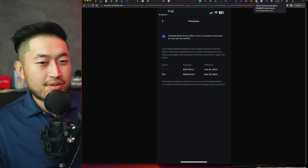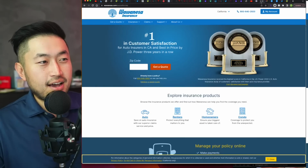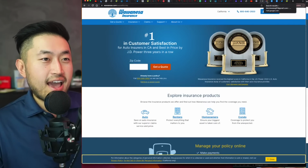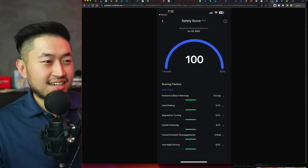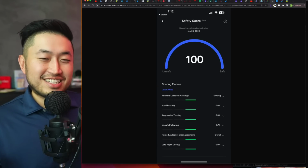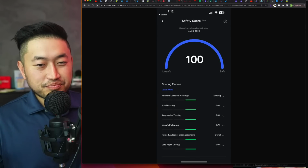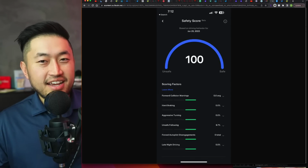But to sum it up, my recommendations: Costco Connect if it's in your area, it most likely is. Wabanisi if you're in California, and lastly, Tesla insurance. It doesn't hurt to take a look, to see what the rates are, what they're offering and all that stuff. But definitely some pretty interesting stuff.